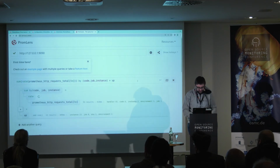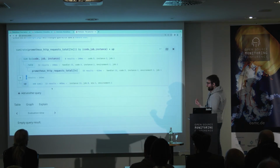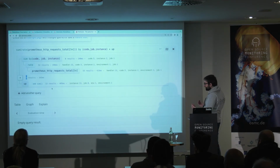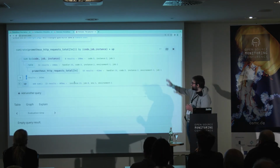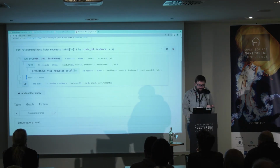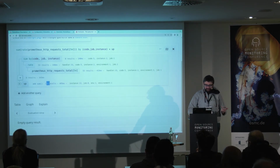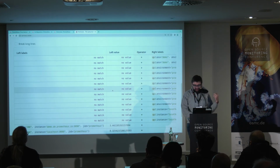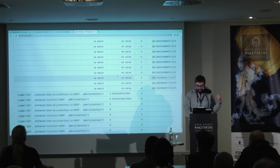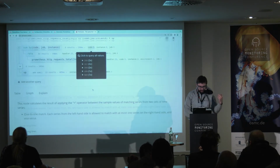Now if I go to my table, I see my PromQL does not have any result. Why don't I get any result? You can see for each one of the steps, sum has 8 results, rate 43, and that one has also 13 results. So this is the plus that has 0 results. I can go to explain, and it will show me that this is the left value, these are the right labels, and if that does not match, I don't have any good output.